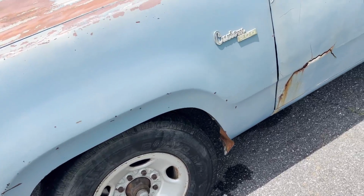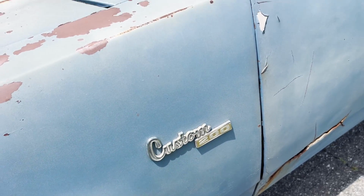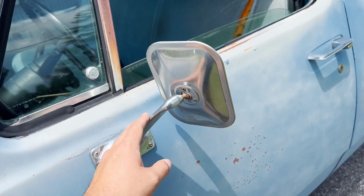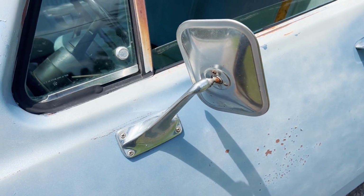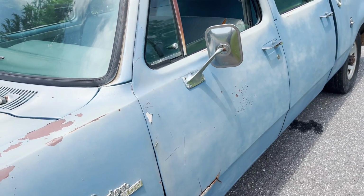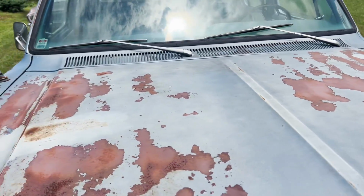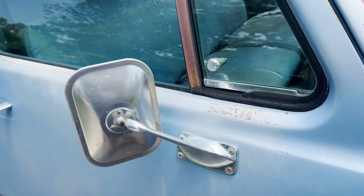You can see it's a Custom 200, and interestingly enough, we only have the standard mirrors. I would have expected a truck like this to have West Coast style mirrors, you know, the big ones, but this one's just got a set of the smaller stock type mirrors. I guess they're also the cheapest ones. Got one on either side.